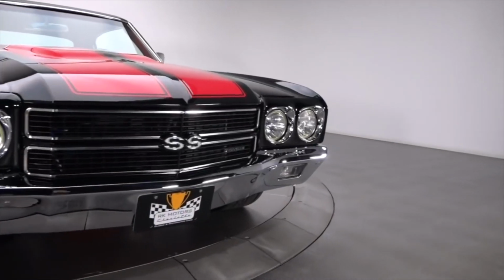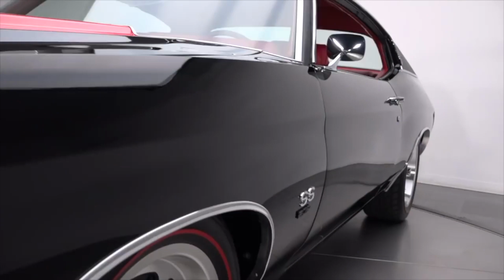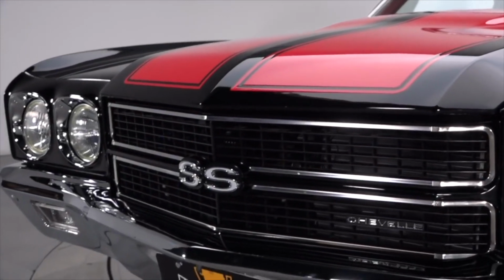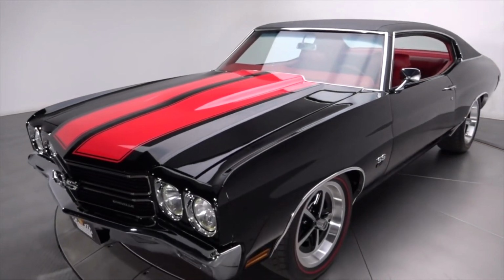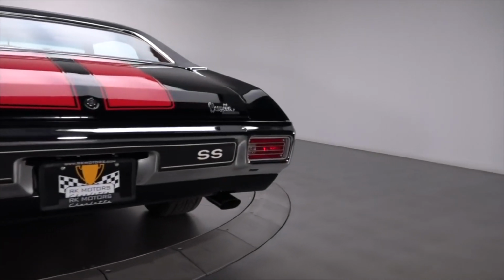The beneficiary of a comprehensive body-off restoration, this awesome A-body has been lovingly coated in sweet Tuxedo Black 2-stage that's adorned with vivid Super Sport stripes, and well-maintained panels display tight gaps and straight reflections to round off an iconic look.